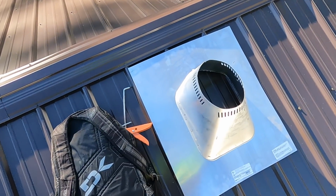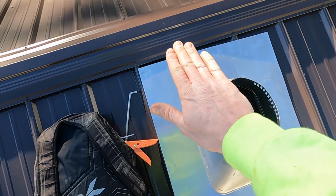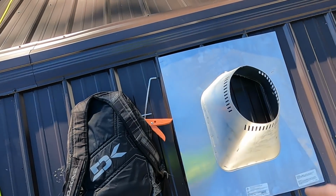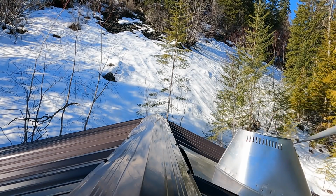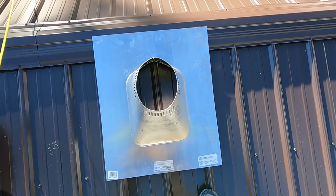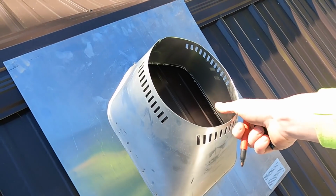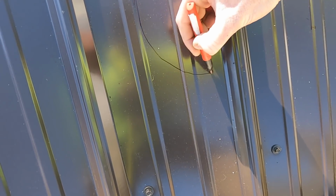So the roof flashing we're using is a little different this time, and the plan is to just slide this top edge up underneath the ridge cap and then fold the sides down over the ribs. I think it's going to work out really well. We have a truss at 6 feet and then a truss at 10 feet. I think this will be approximately right here. Something like that up.